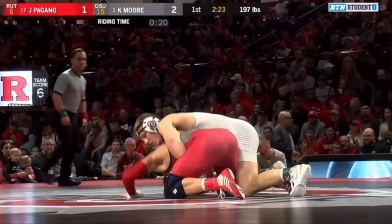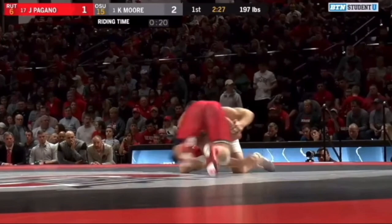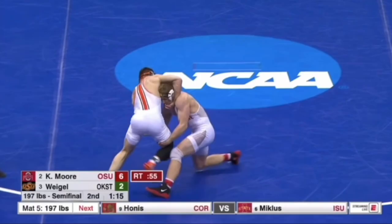So Colin Moore is facing the number 17 ranked wrestler in the country from Rutgers. You can see him go for a dump. When the dump doesn't work, you can then see him go short drag. So I paused right here to show you the hand switching grip. Right hand goes around the lat. Short drag brings him back down to the mat for 2 points.